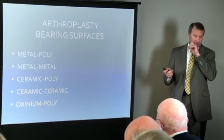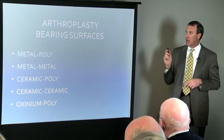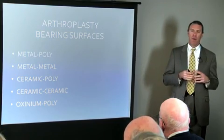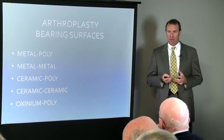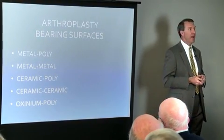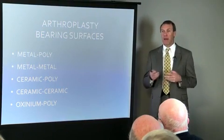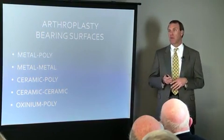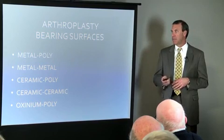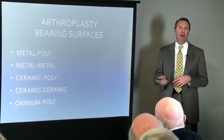Okay, now we're going to very briefly, and I brought some examples and I'll show you some of these in a minute, cover bearing surfaces. You've probably heard a lot about metal on metal. That was very popular about 40 years ago. And it was very popular about 10 years ago. It's not popular at all now because of the metal ions and all the stuff that can go along with that. And I don't want to talk about that too much. So most people are not doing metal.